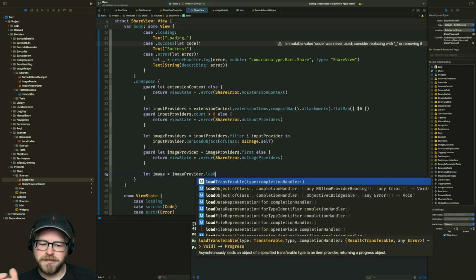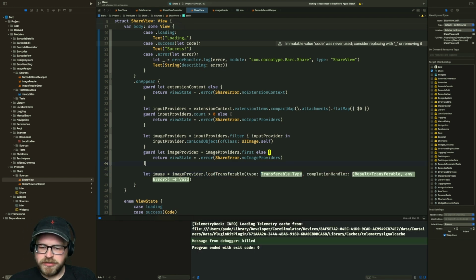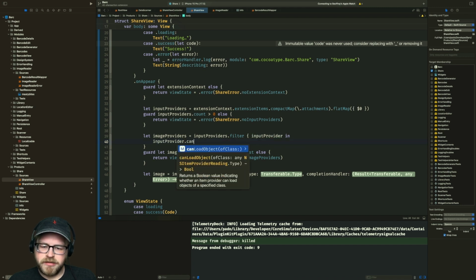Yeah, see, this is the problem. Now this is in a completion handler. It's a whole thing. Gross. Ooh, it is transferable. Can we do a can load transferable? That'd be even better.